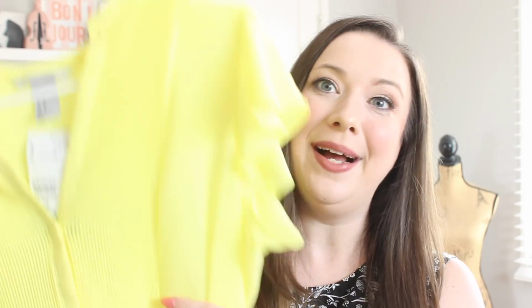So I told you guys that I had some color in this haul, and boy oh boy, is the last top full of color. You guys ready? Okay. I had to pick up this beautiful H&M top. It still has the tags on it, which is amazing. But when I saw it, I just thought, oh my god, that literally screams summertime. It looks like the freaking sun. Like, I have to pick it up.